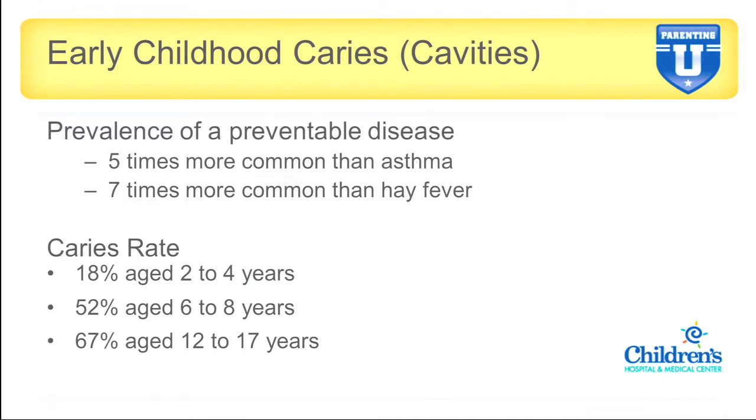I know we talked about bringing your child in early and probably not thinking that they have a whole lot to look at, but we do see sometimes children, even at that age, can begin this destructive process of bacteria on the teeth.